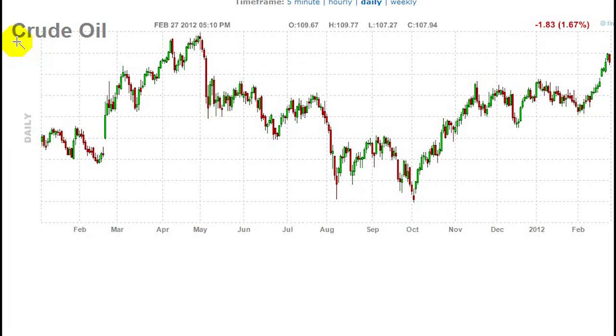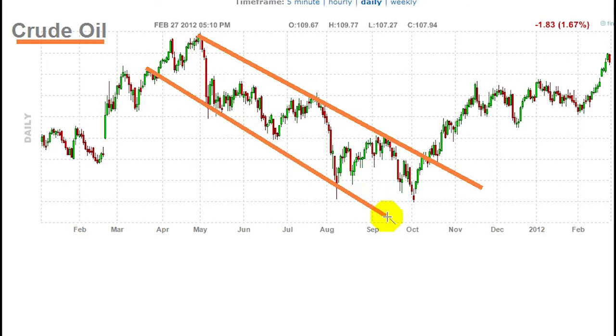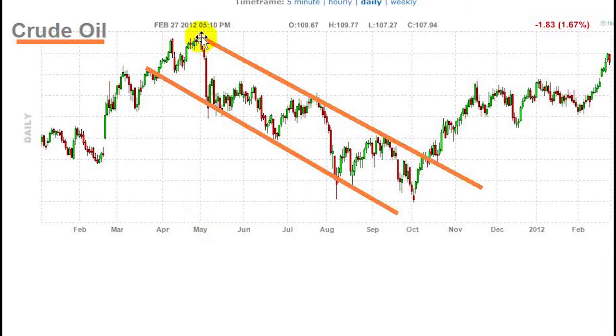Now we're looking at crude oil right now, on a daily chart. Overall, if we draw a trend line down from here to here, we can see what's happening. That's basically the top of the channel, and we've had a bit of a bottom of the channel as well. From May all the way through to October, you can see this overall downward trend on crude oil just kept stair-stepping down, stair-stepping down, stair-stepping down.